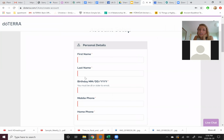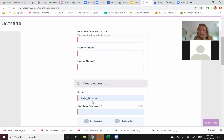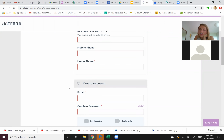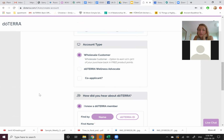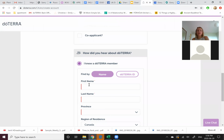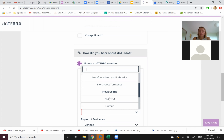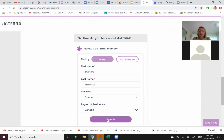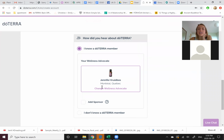Then you would put in your first name, your last name. Okay, this is my little Google situation, saves all of this. You would create an email and a password. And then here is where you'd put in my name, because I am the person, if you're enrolling with me, but if you're enrolling with someone else, put in their name, meaning the person that educates you and you want to work with. And then you search, and then you will see my name there. I don't know why my image went away, but you'll see my name there.